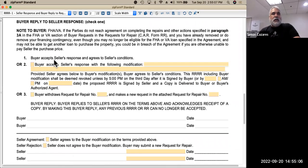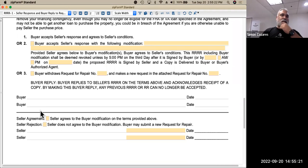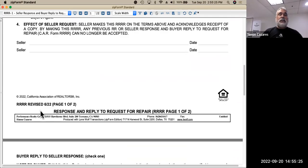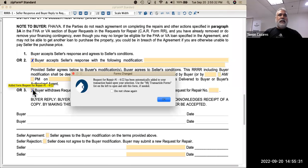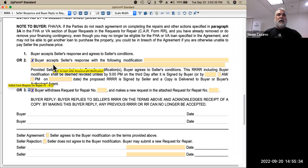Here, the buyer accepts seller's response and agrees to seller's condition. Or the buyer accepts seller's response with the following modifications, right? If you agree to these terms, then you're going to leave this blank. You're just going to sign, and that tells the seller that the buyer agrees to the seller's terms. Then you're not going to check here, and you're not going to check here, because checking these 2 items means you're modifying something. The buyer is requesting something else included or excluded. So you'll leave these 2 blanks, and then you'll have your buyer sign here, and that says the buyer agrees to the seller's terms.